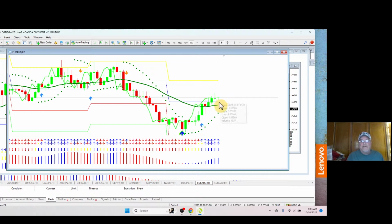Euro Aussie trying to push up. That was your only real shot right there, those two. That one went a little bit lower to be able to get in. Looks like it's going to be a sunny day here today.